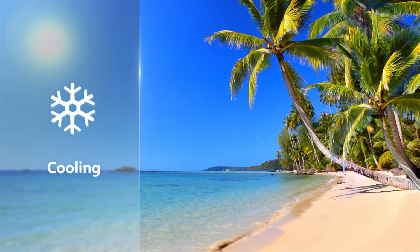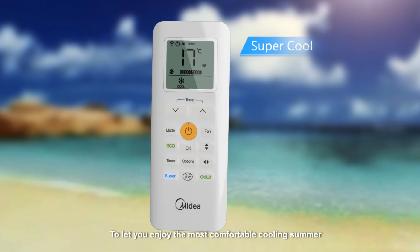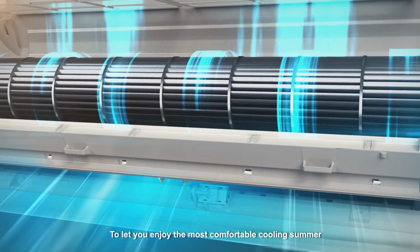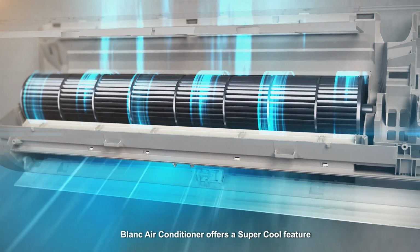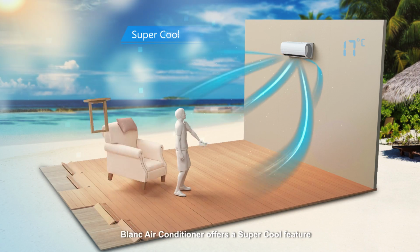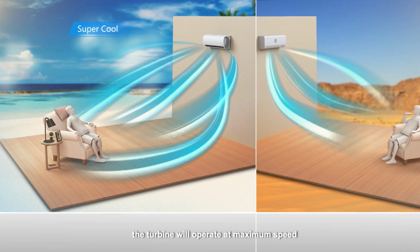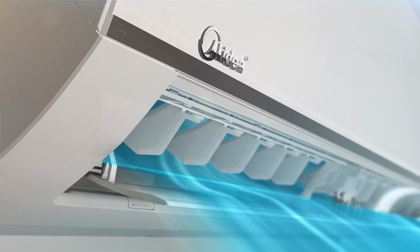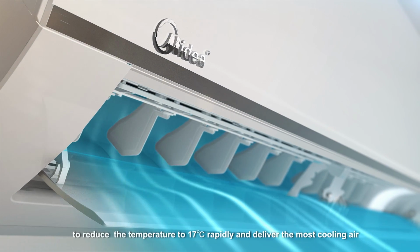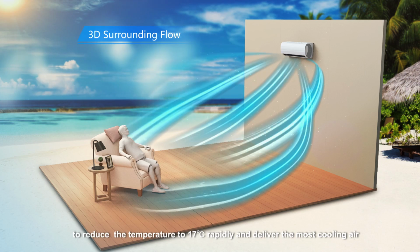Cooling. To let you enjoy the most comfortable cooling summer, Blanc air conditioner offers a super cool feature. With the press of a button, the turbine will operate at maximum speed to reduce the temperature to 17 degrees rapidly and deliver the most cooling air.